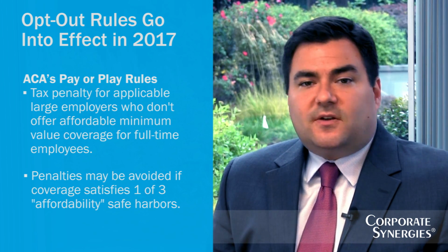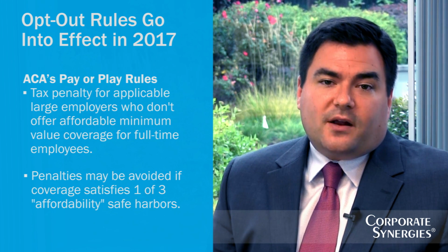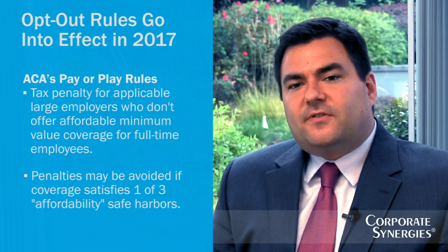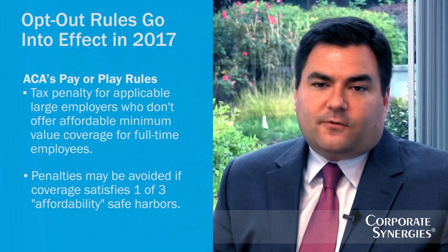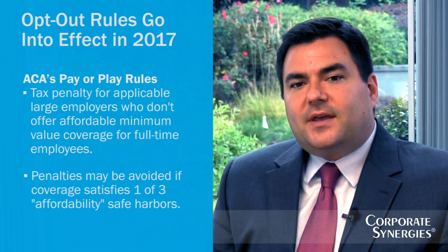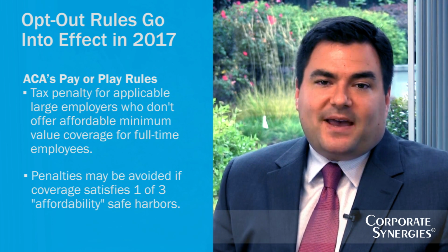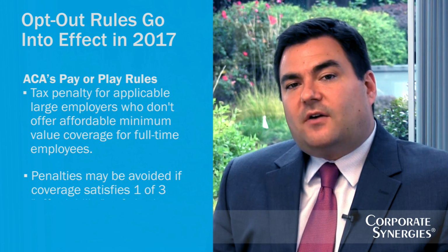With respect to the affordability component of that requirement, such employers can avoid a pay-or-play penalty if their coverage satisfies one of three affordability safe harbors. Although the method for determining affordability for each safe harbor differs somewhat, each of the safe harbors has one thing in common. Each method is based on the employee's required contribution for the employer's health coverage.